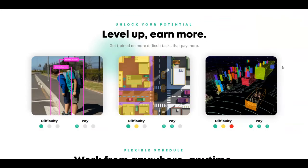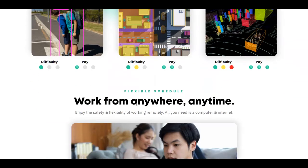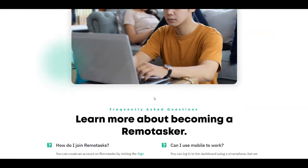Down here you're going to notice that you can level up and earn more. The more difficult the task is, the more money you're going to make. You can work from anywhere and anytime. All you need is a computer and an internet connection, and you can enjoy the safety and flexibility of working from your home, which is pretty awesome.